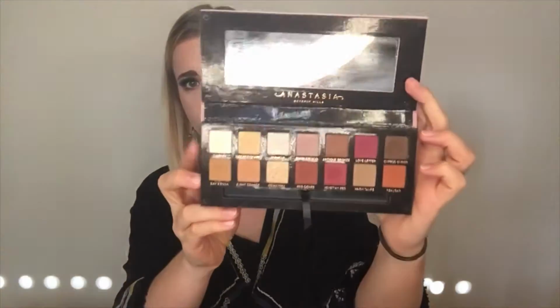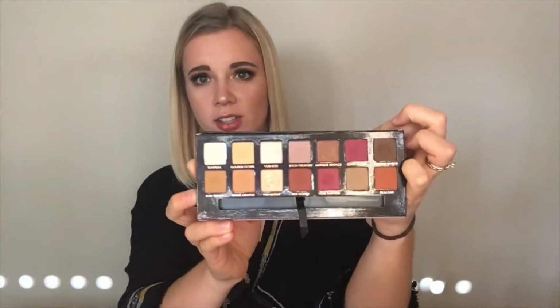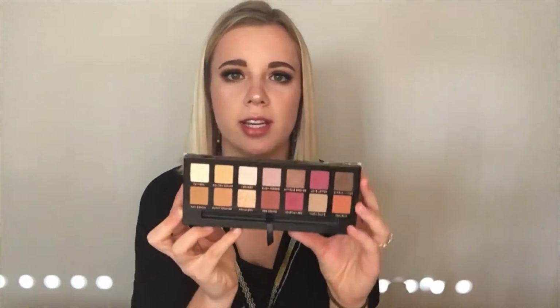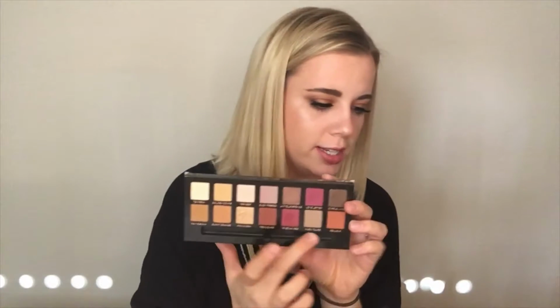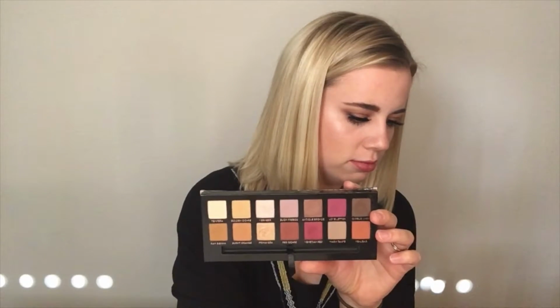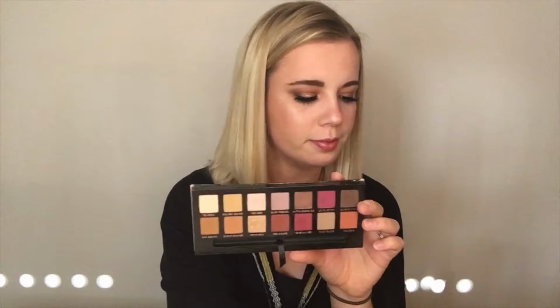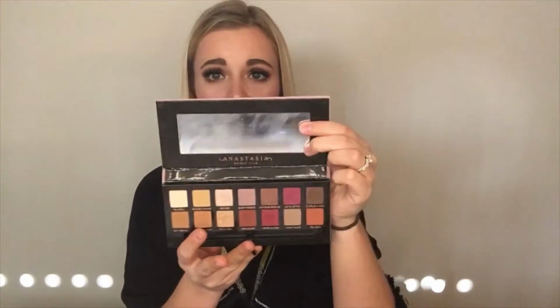First is the Modern Renaissance by Anastasia Beverly Hills. And I just love the colors in here. These are colors that I could create so many looks with. I can wear them all the time. It came with a nice brush. Where the heck is it though? So the brush is like this. It's double-ended, and it has a nice full mirror in it.